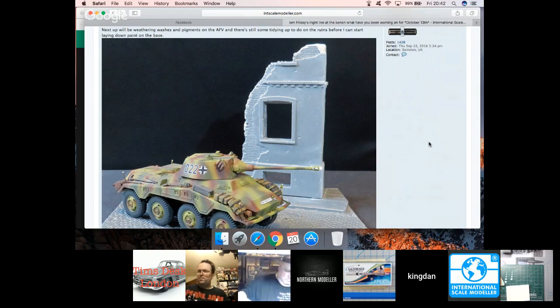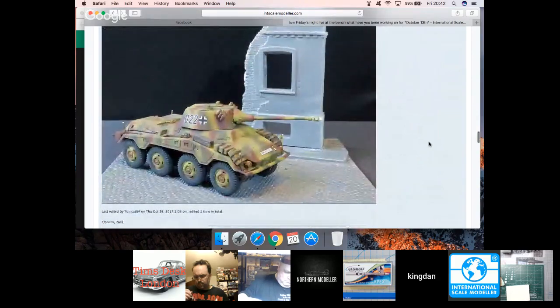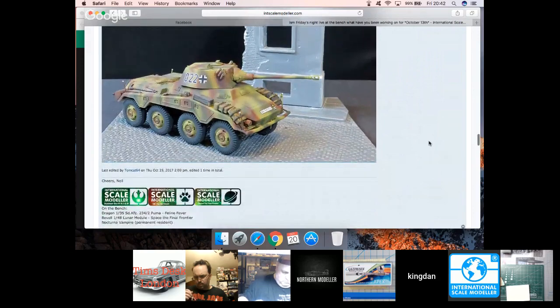Yes. He says next up will be weathering washes and pigments on the AFV, and there's some tidying up to do on the ruins before he can start laying down paint on the base. Well, that looks good, and I do believe he's coming on sterling with that.